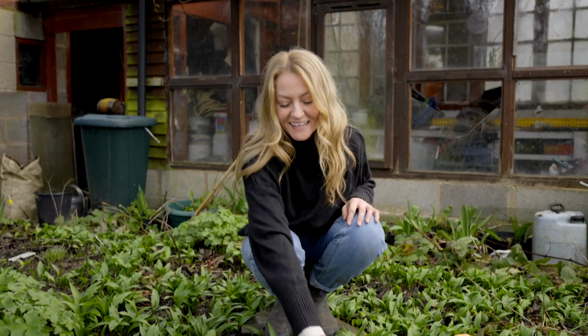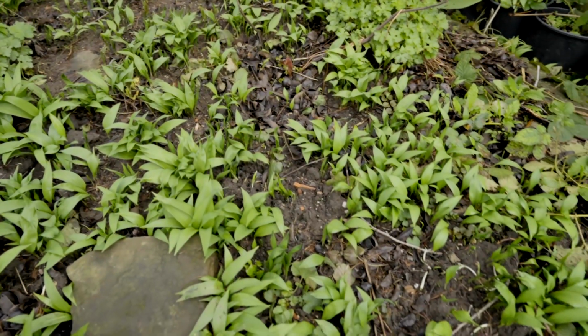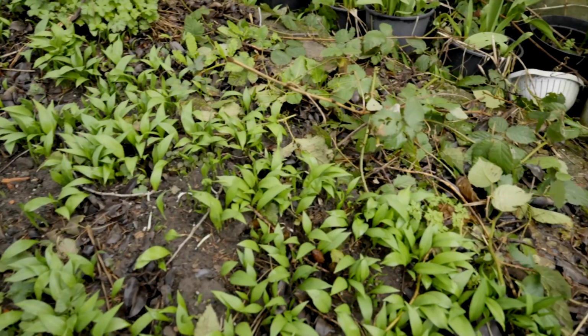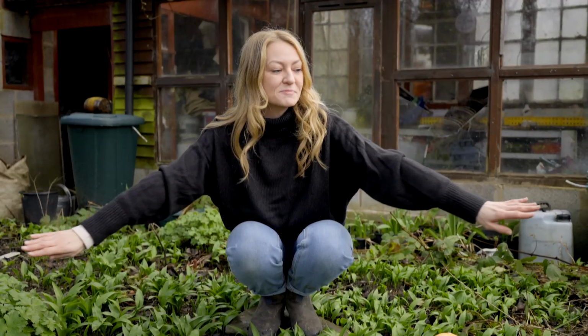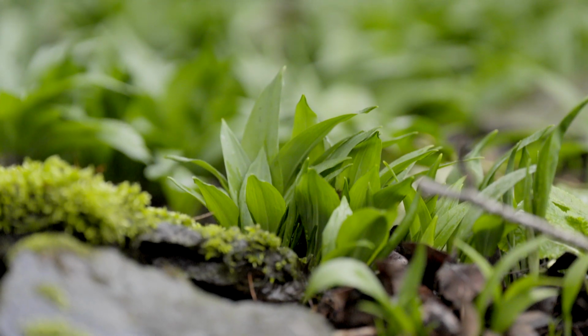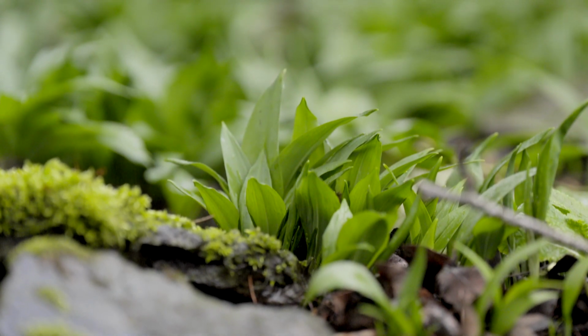So this primrose here is surrounded by my big old wild garlic patch that's just spread from the woodlands over there. And I've just let that keep growing over the past few years, and it's spread and spread, and now I've got a really good patch that I don't even have to go into the forest to harvest my wild garlic anymore. I just do it all from my garden.